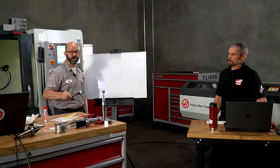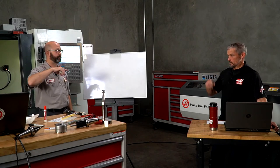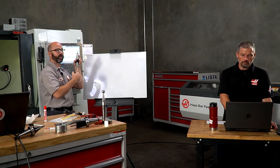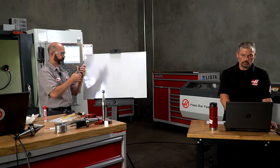And this is why you want this thing. So the values, macro variables 556 and 557, tell us what the runout is of this thing, how much wobble it is. And the software, when you probe, it's compensating for that. But you don't want it to, and this is why.